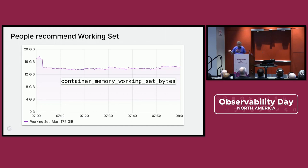It's running in a dev environment. It's scraping about 600 targets running under Kubernetes. There's about 2 million time series. And it peaked here at 17.7 gigabytes.